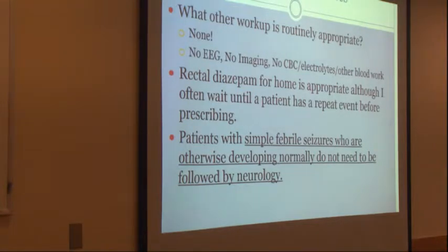Sometimes we will send kids home who have had long febrile seizures with a rescue medicine like diazepam, which we'll talk about more. A lot of times I wait until the kid has had a couple of them because, again, a lot of kids are never going to have another one. It's a very expensive medicine. In the wrong hands, it could be a dangerous medicine. And so usually I'll wait till they've had two or three febrile seizures and/or they're very long seizures before I go ahead and give them a rescue medicine.